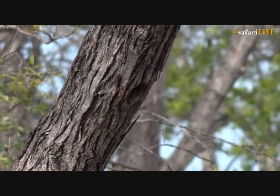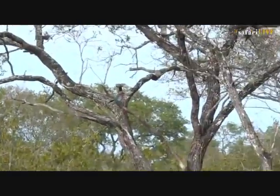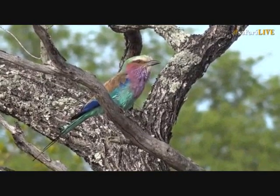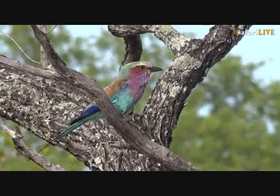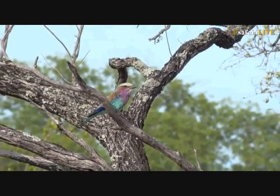So, right, we have found many hornbill nests, crested barbet nests, magpie shrike nests, and this is the second lilac-breasted roller nest that I've found since I've been back to work. It is definitely a time of lots and lots of little babies. And there's another nest to keep an eye on. Well, chances are she could well be incubating the eggs at the moment.